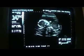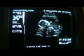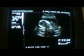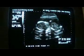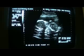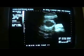gestational age. EDD goes to 20th May 2015. So this is the fetus showing you a right transverse lie, and there is actually no movement. Fetus is showing no movement whatsoever, and this is the head of the fetus.